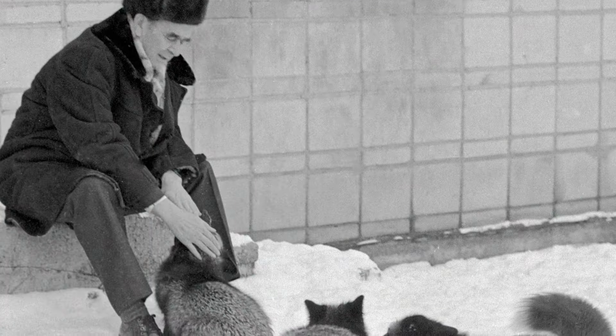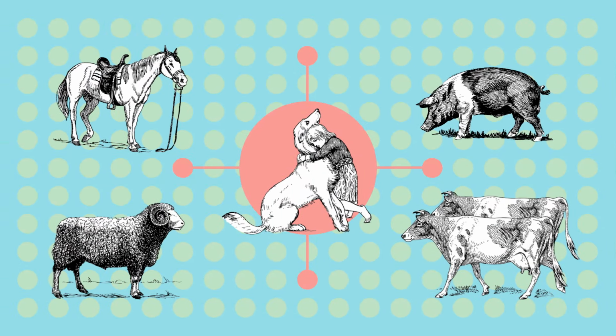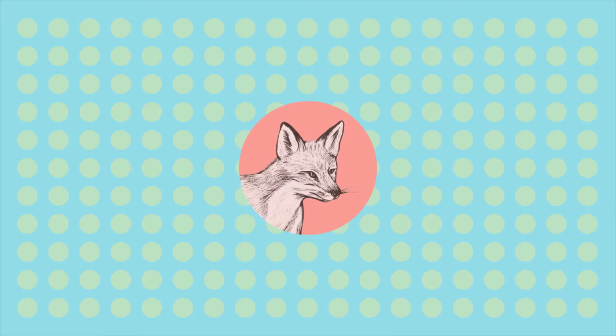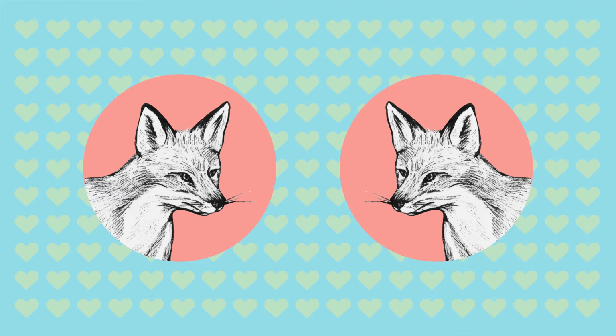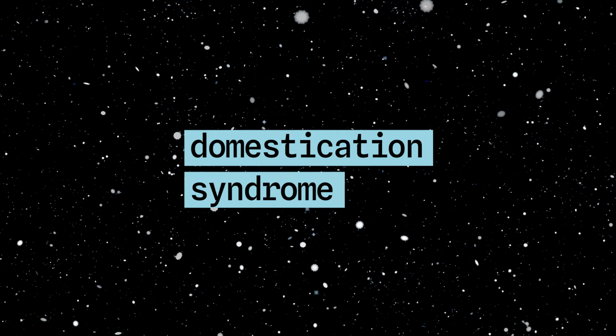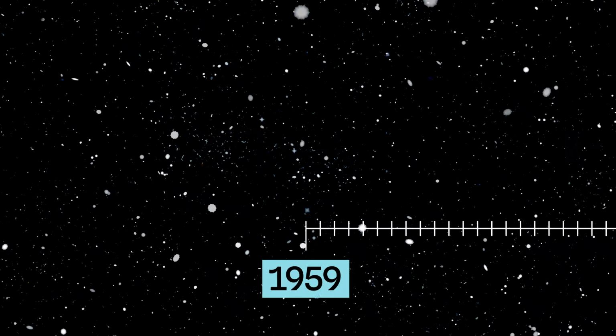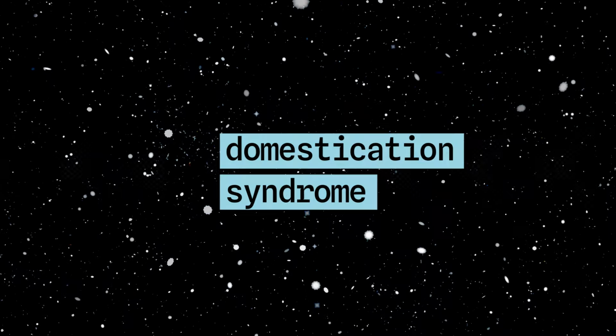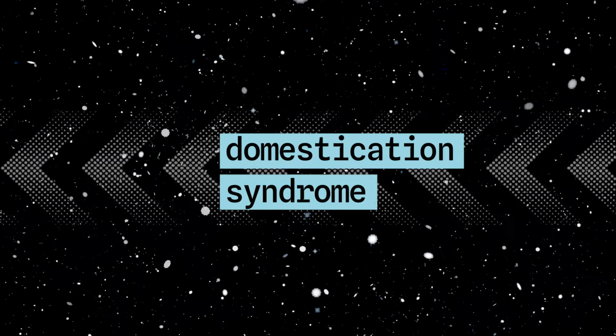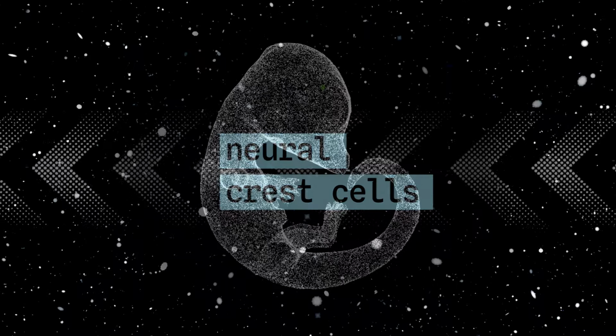A century later, a Russian geneticist called Dmitry Belyaev studied the puzzle by breeding wild foxes and allowing only the tamest individuals to reproduce. Belyaev established that the full suite of traits associated with domesticated animals could arise in foxes and otherwise undomesticated species through selection for tameness alone. This constellation of traits is now widely known as the domestication syndrome. However, a compelling explanation for this oddity had to wait until 2014, when a team of biologists finally identified what the traits comprising domestication syndrome had in common: a developmental origin as neural crest cells.